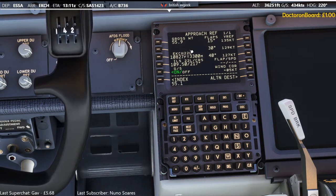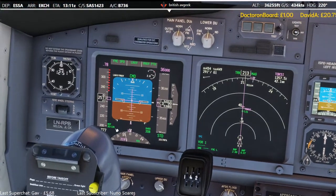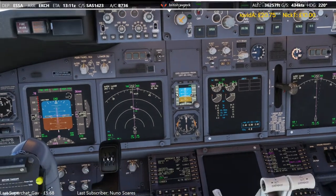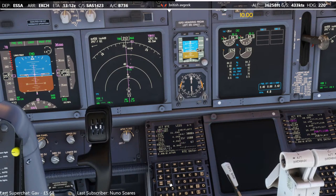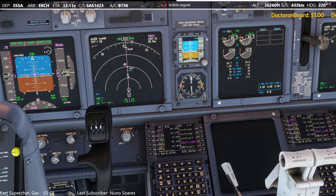5.1. So approach reference, we can calculate a rough V-speed here, so we add that in there. It's in the box. Nori 3197, same to you, direct Lamox, when ready level 100. Direct to Lamox, and when ready descend flight level 100. Nori 3197. Now, interestingly, Lamox isn't in there.